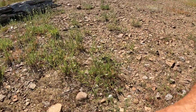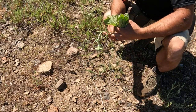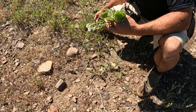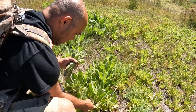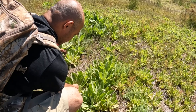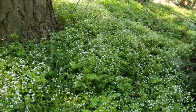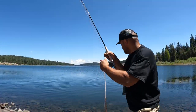Here's some yarrow. I'm gonna get that right here. And with yarrow, I'll just pick a whole stem and I'll hang it upside down to dry. Wow, this is amazing. Look at all the mullein. It's everywhere. This has got a nice one.